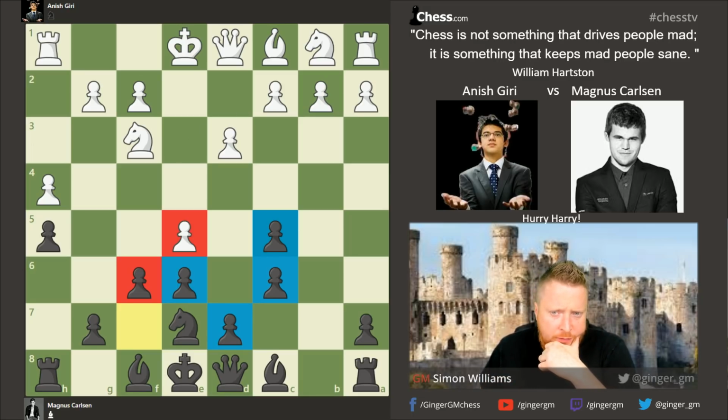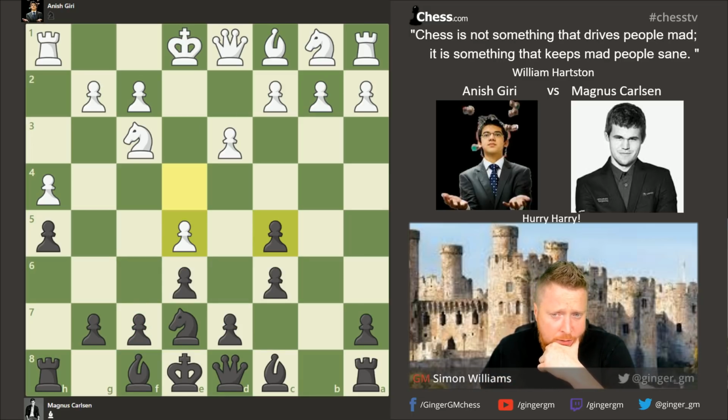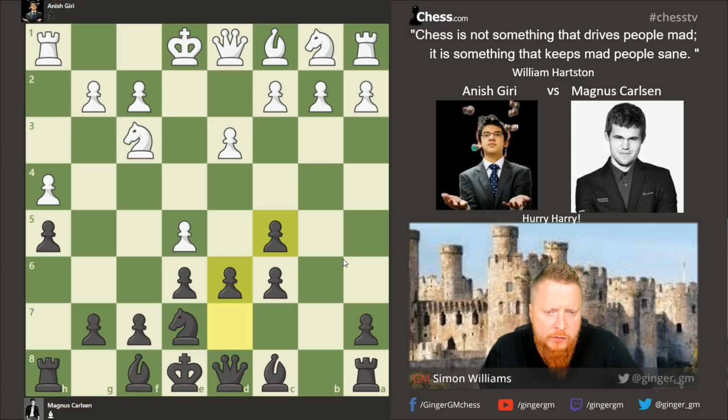But the move Magnus now plays is very interesting. Pawn to d6. Now, positionally speaking, this is a very bad move because you are isolating these pawns, but this, again, demonstrates Magnus's style nowadays, which is dynamic chess. He damages his pawn structure in order to gain dynamic play for his pieces. So he's taking risks here.